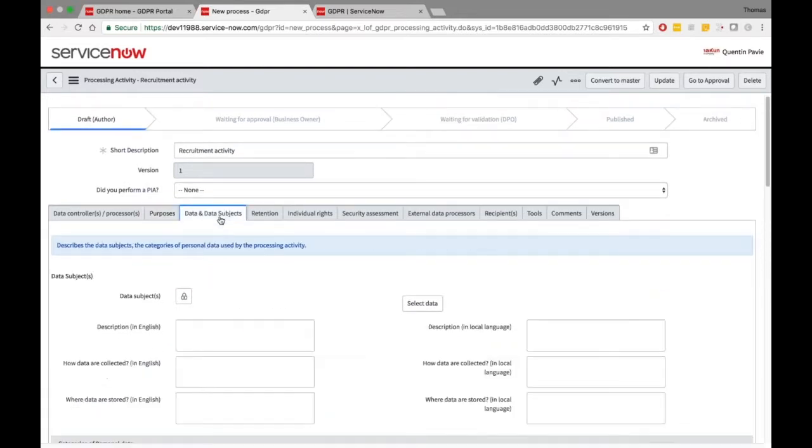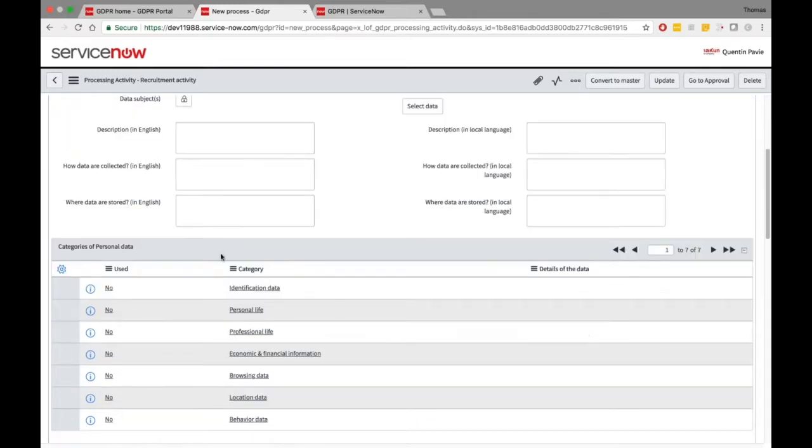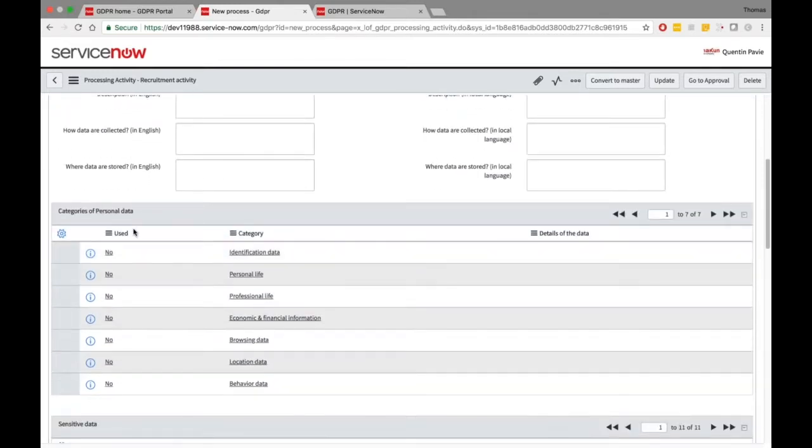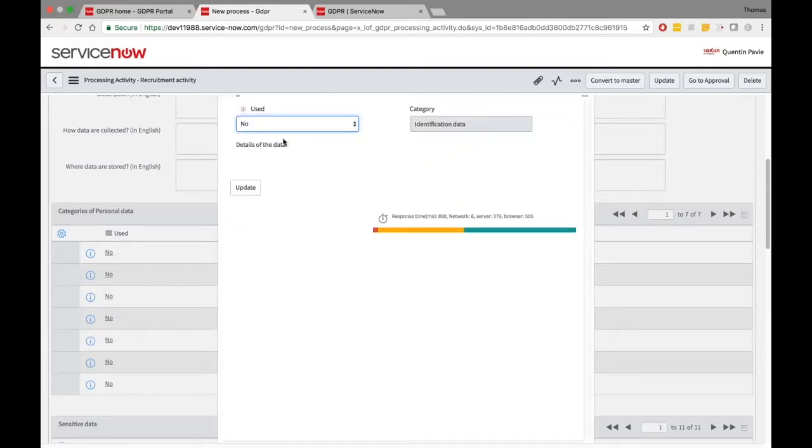And as I move forward, as you can see, I will have different information that needs to be filled in. So let's go to some very interesting one, being all the categories of the personal data. We are in GDPR, so this is the main concern for us. Here, identification data, nothing has been filled in yet. So let's go for identification of data. So here, yes, I'm using identification of data.